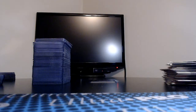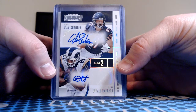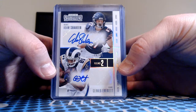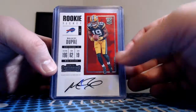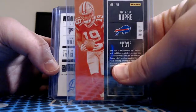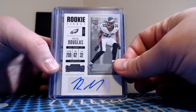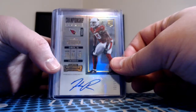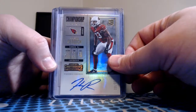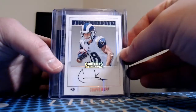I'll go ahead and do a quick recap here. So we have the 150 points. We did have the duel of Adam Shaheen for the Bears, Gerald Everett for the Rams, 11-25. That one just went to the Bears on the dice roll. Malachi Dupree, rookie ticket, going to the Bills. Rookie ticket of Duke Riley for the Falcons. Rookie ticket of Razul Douglas for the Eagles. Championship ticket, 22-25, Hassan Reddick for the Cardinals.